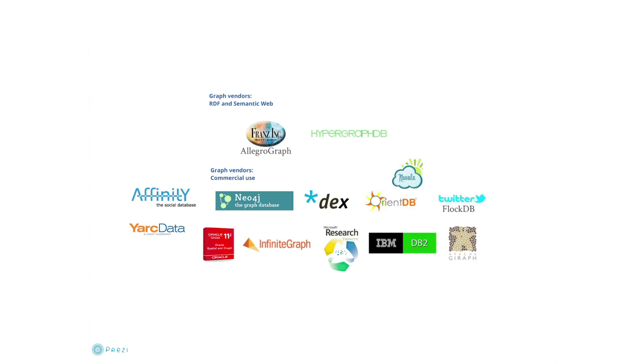Other players entering the space: YarcData, obviously from Cray, and then Affinity, a project coming out of VMware, again early stages for that. And then more on the open source side, Twitter released the FlockDB project that it runs internally, and also Apache Giraph, which is a project that runs on top of Hadoop. And we expect this expansion to continue, given the ongoing interest levels in graphs and the potential opportunities there are obviously for new applications based on graph technologies.